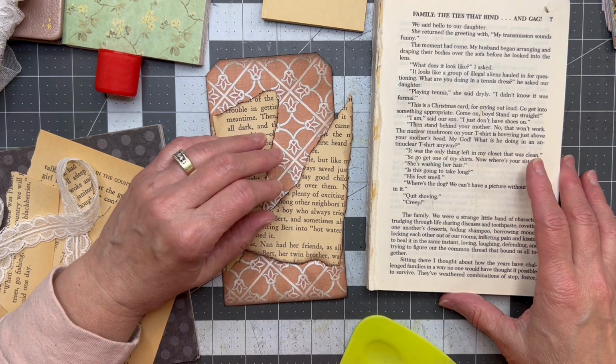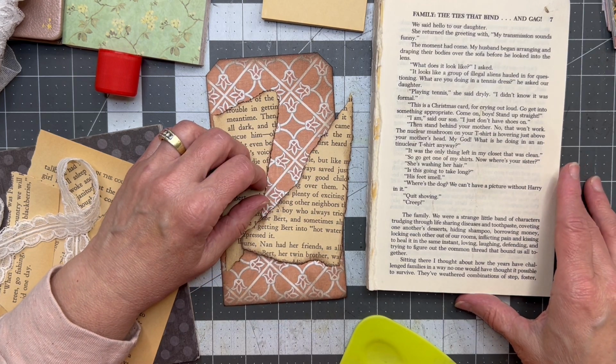The family, we were a strange little band of characters trudging through life sharing.